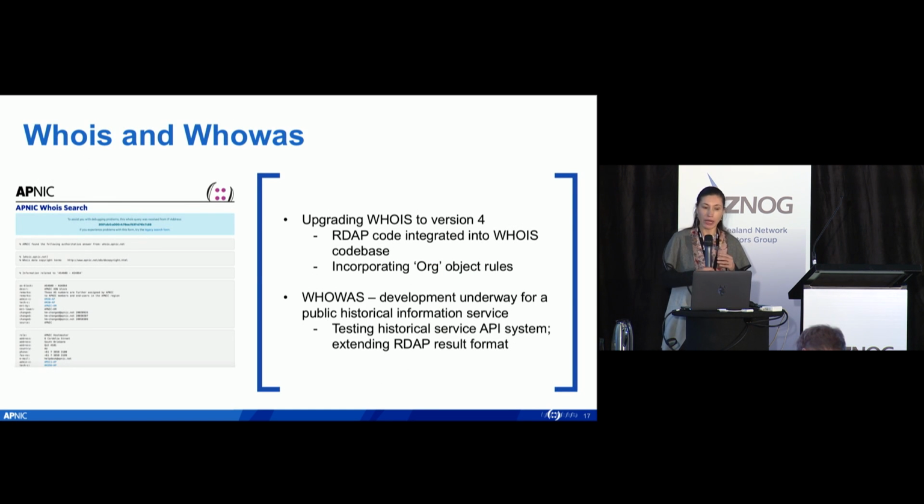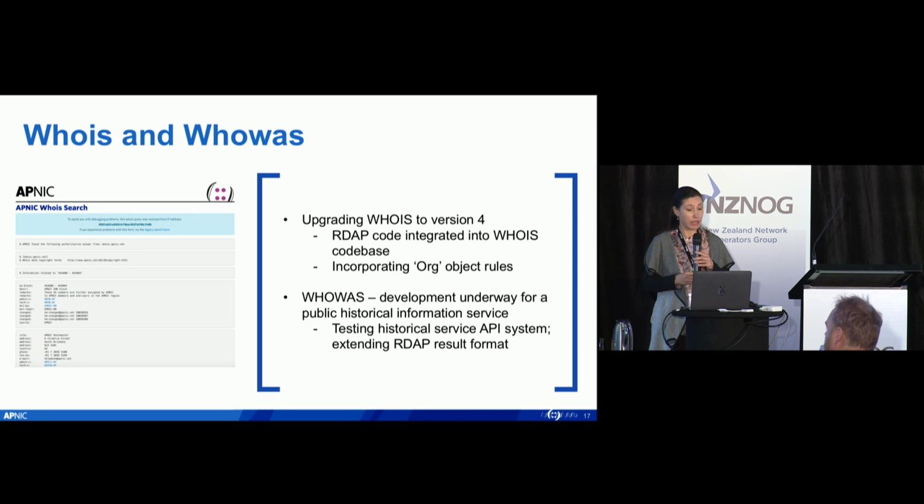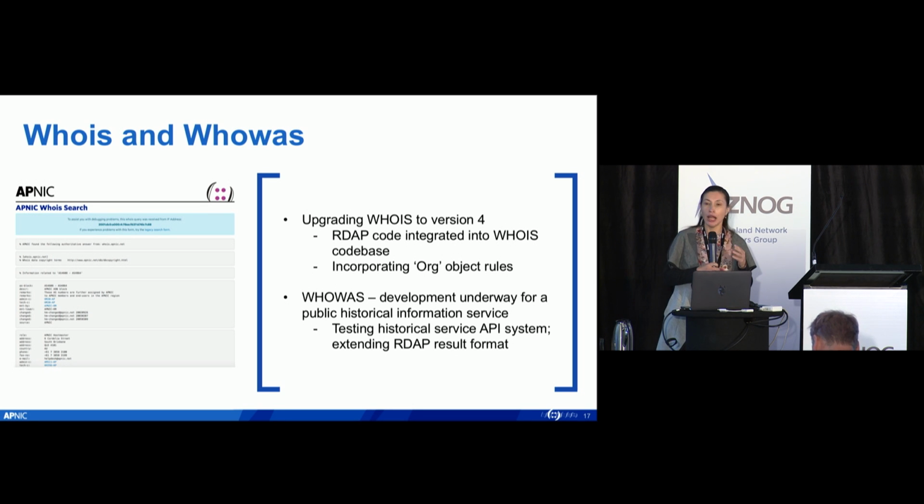Okay, moving right along. The other thing I need to make you aware of is we're going to be upgrading the APNIC Whois database to Whois version 4. It's been quite a long time since we've performed an upgrade. The main features of this upgrade have all been documented on the website. The main point I need to make you aware of, which will affect people in this room, is the implementation of an organisation object, which I'm going to quickly go into detail about in the next few slides.